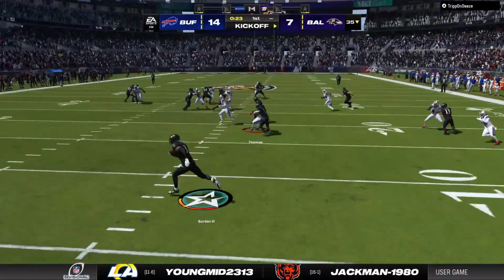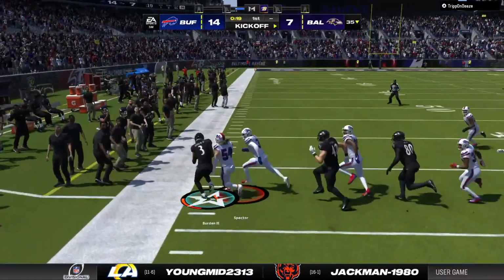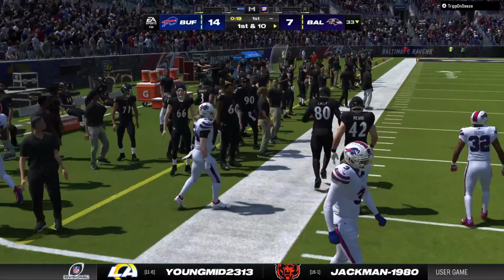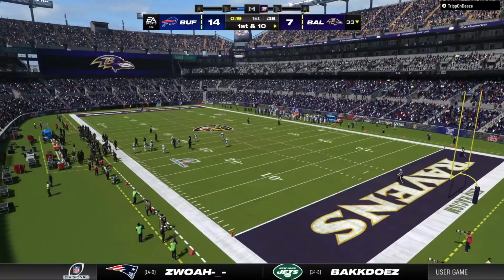And here comes a return from just beyond the goal line. Now a crease here as he's past the 30. And he is out of bounds as they'll start up past the 30.